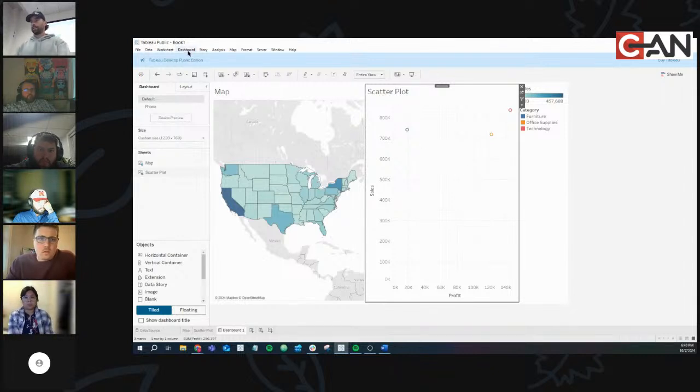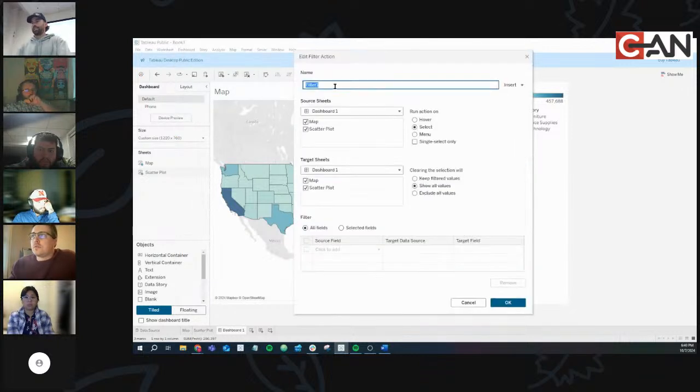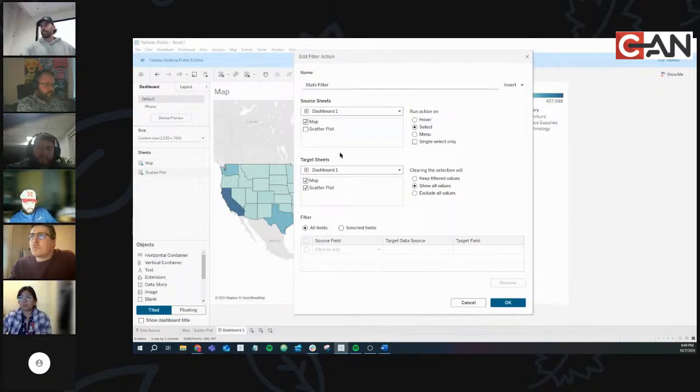But if you want to go back to following along, for this dashboard action, what we'll want, and let's actually, instead of calling it filter one, let's call this state filter. We just want our source sheet to be the map. And we just want our target sheet to be the scatter plot. We want it to run when people select, unless you guys like the hover menu, but I recommend the select. And we want, when we clear the selection, to show all values. These are kind of the four main parts of the filter. Do those make sense, or do you guys have questions?